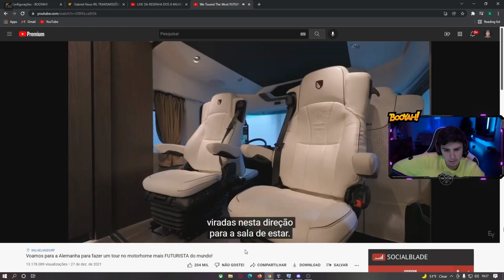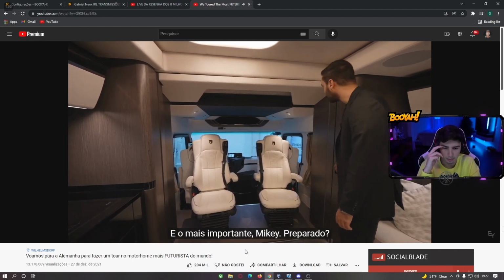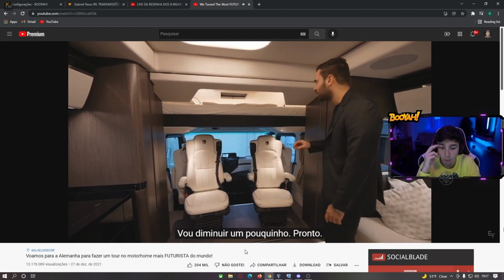We have these two chairs currently turned this direction, to your seating area. And obviously, when you're cruising, you gotta turn the other way around. Mikey, ready? I'm gonna lower it a tiny bit. There you go.